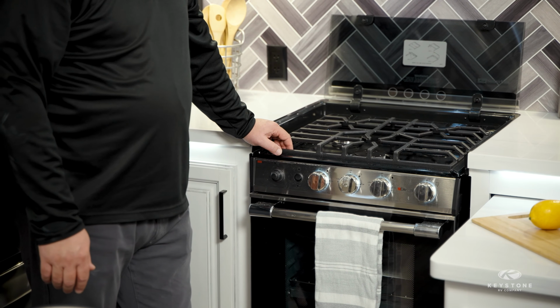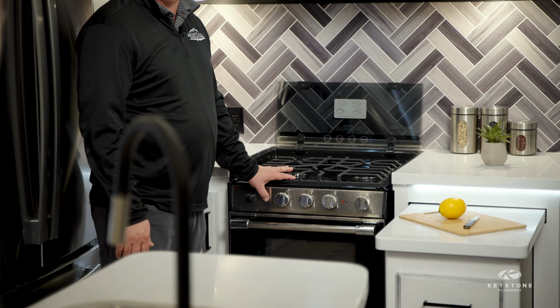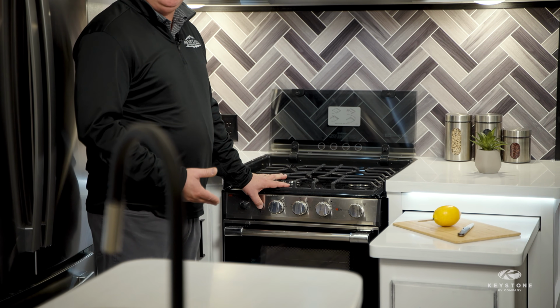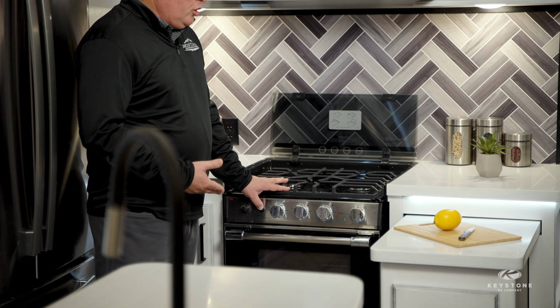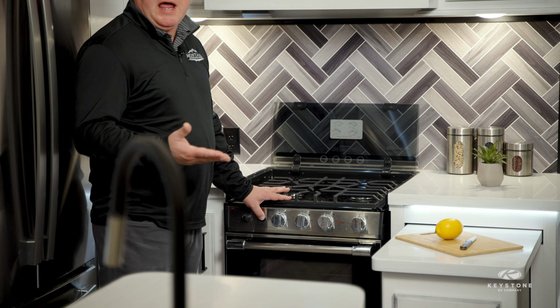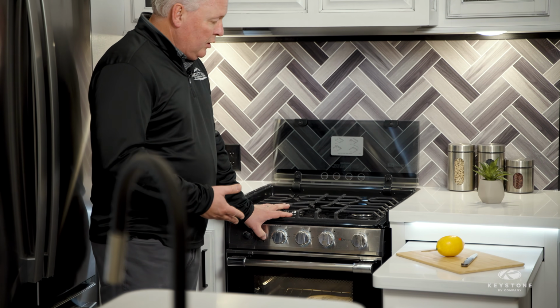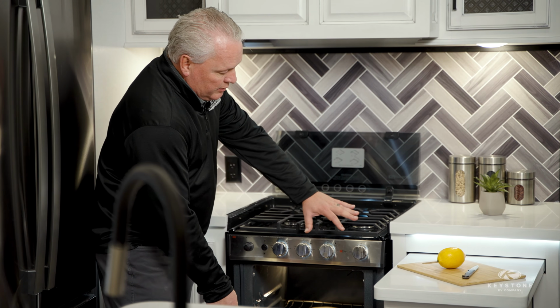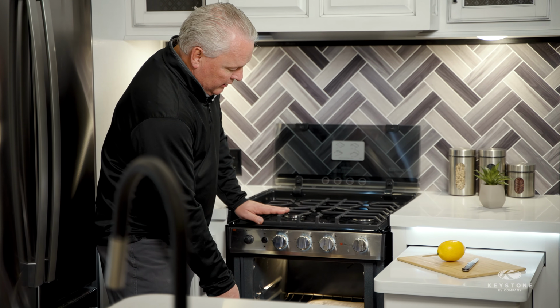The switch on the front of this actually allows you to choose whether you want the knobs lit or knobs and actual oven. As you can see here, you could use the actual knobs as a night light, or when you're using the oven, you can turn the switch to the other location and the lights on the knobs are on, also the light inside of the oven.